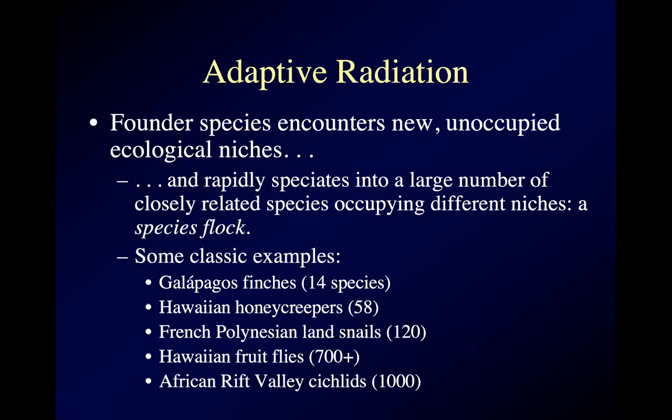More classic examples, Hawaiian honey creepers. There's 58, or I should say there used to be 58. Something like half of them are feared to be extinct. But if the Beagle had gotten blown off course and ended up in the Hawaiian Islands, Darwin could have written pretty much the same book, except it would be about Hawaiian honey creepers instead of Galapagos finches, because there are 58 species there that, in the same way as the finches, show adaptations to different diets and different modes of life.